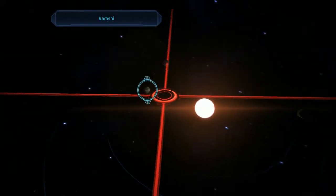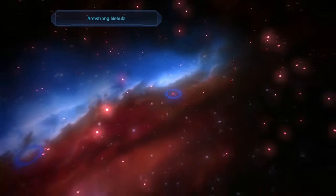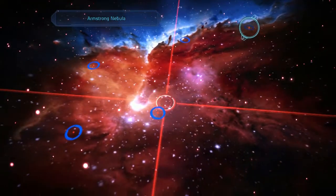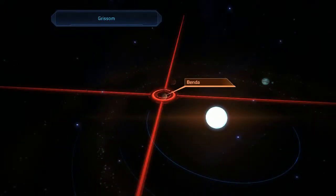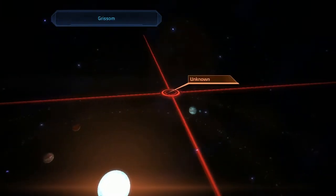Farewell to Maji, and that finishes Vamshi. And here's the new one, Grissom. What is Gus Grissom known for? It has, as a first in human exploration of space. Well, I would guess he would have been on Apollo 1, right, if it had not caught fire. So, yeah, that's probably close enough.